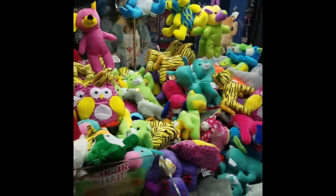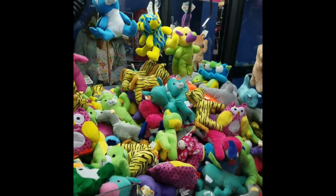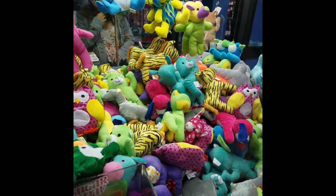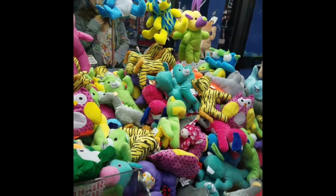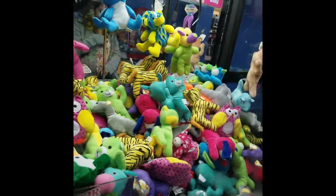Another one, it's a good try, huh? Let's try. I want to try the dinosaur. Finally! Try that, so cute. Green dinosaur. Which one? They look so easy, huh? That's not a dinosaur. What is it, like a frog? Deformed frog.